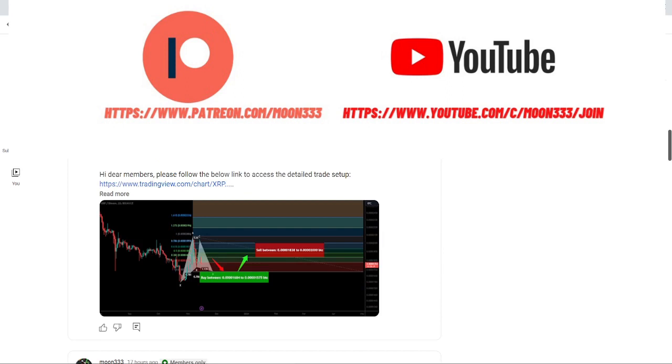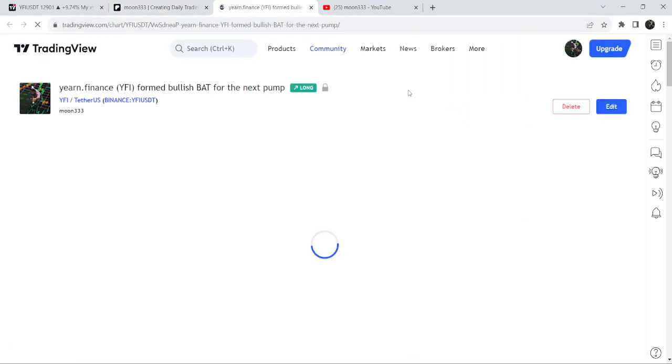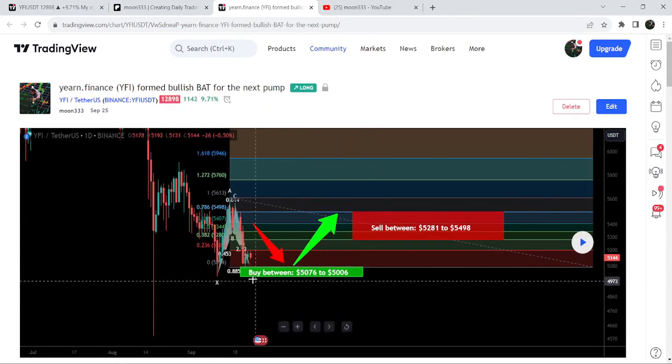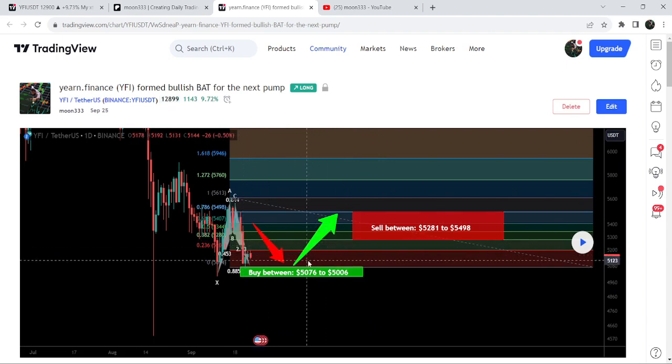First of all, let me begin with my most recent trade signal for YFI token that I shared, by the way, in the month of September 2023, on the 25th of September. Since it started the move from the potential reversal zone of this bad move that was formed on the daily time frame chart, it is still continuously moving to the upside.